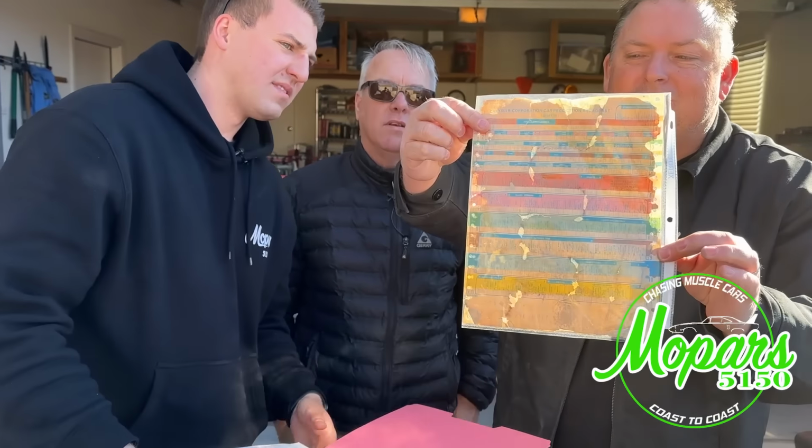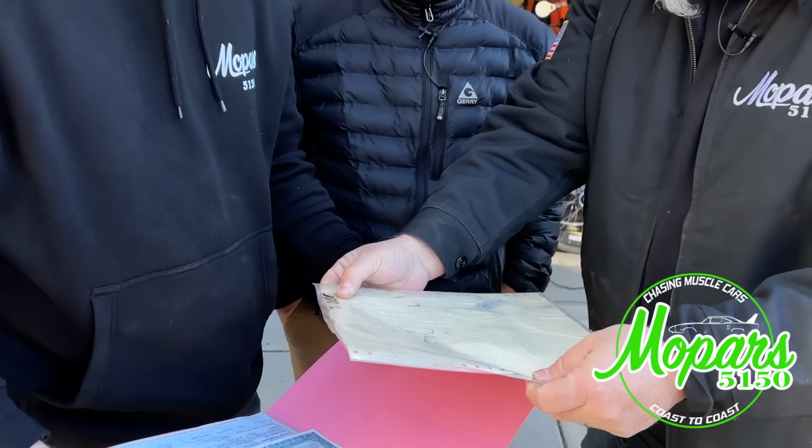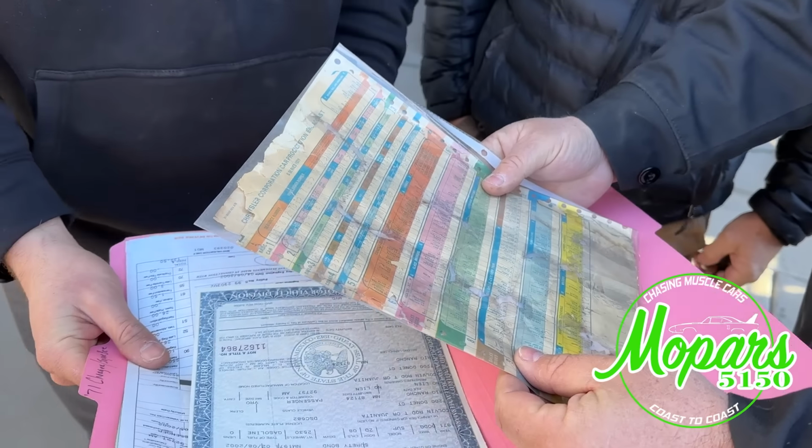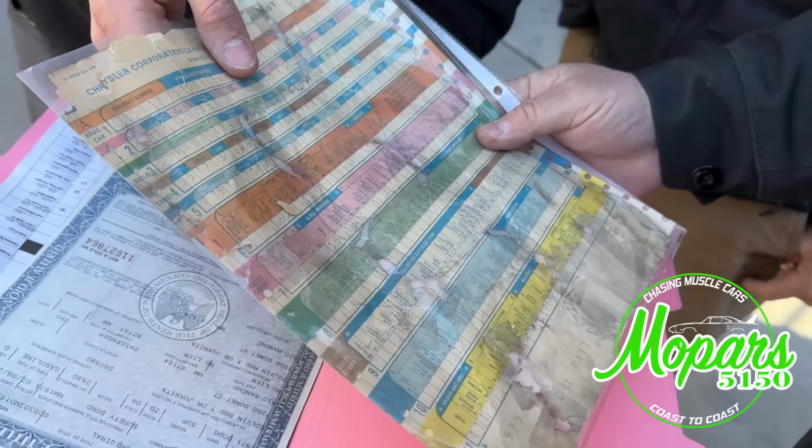Talk about cool. Look at 71B. So somebody wrote on it. Oh no, that's on the thing. But yeah, here, let's look. It's missing the fender tag, and it's a black car. Oh, there's 2 sheets.